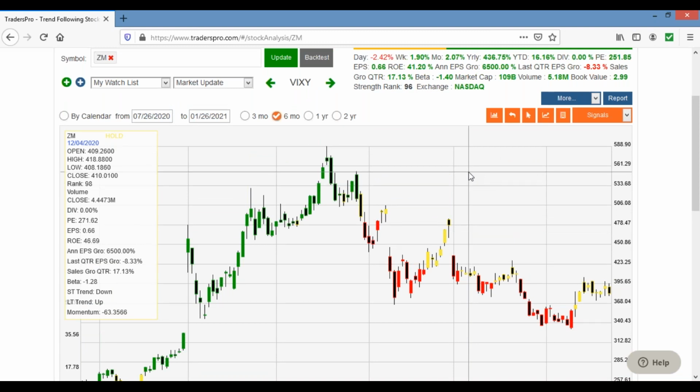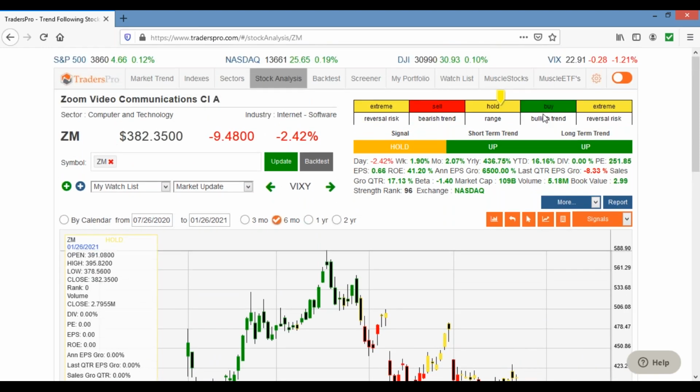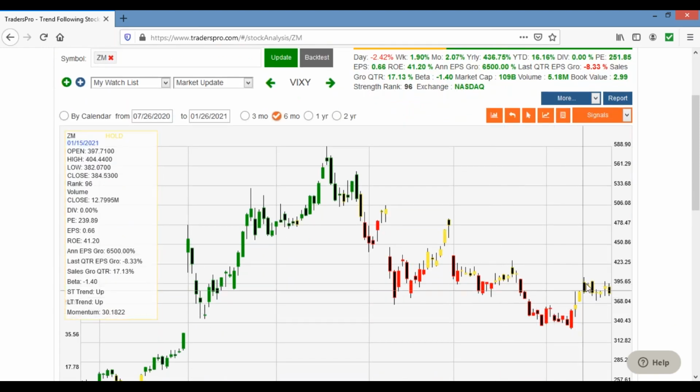And the pandemic, we're still not out of the woods yet on it. So there still could be that potential for a lot of growth on this. So again, you wait for it to go back to that buy signal, give a little bit more confirmation that this thing could be turning the corner.